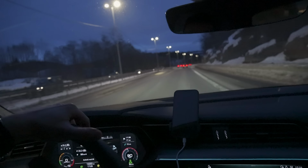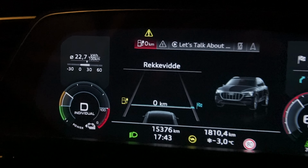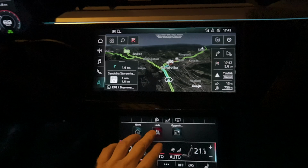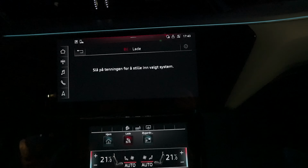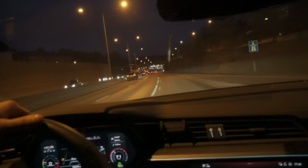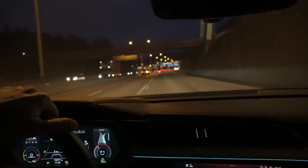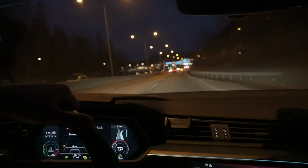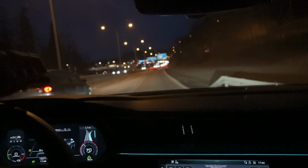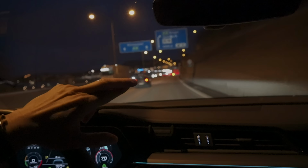2.8 kilometers, 2.7 kilometers left to go. I have 0 kilometers of range left. And according to the trip computer, guys, I have 0% battery left. I've had 0% battery left for the past 5 kilometers, but according to my calculations, we should be able to just about make it to the charging station. Or will this, guys, be the first time I run out of juice? Crossing my fingers.